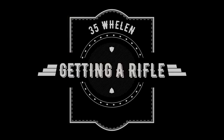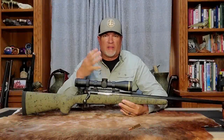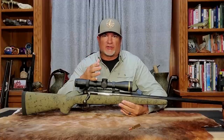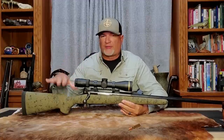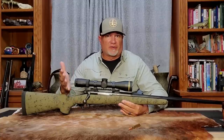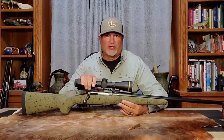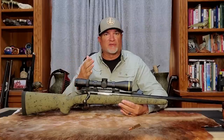To get a high quality bolt-action 35 Whelen rifle, the used market can be pretty damn expensive. So most people get an old 30-06 rifle and rebarrel it for 35 Whelen. Even though most 35 Whelen rifles are custom jobs like this one, that doesn't mean that they're expensive to build.